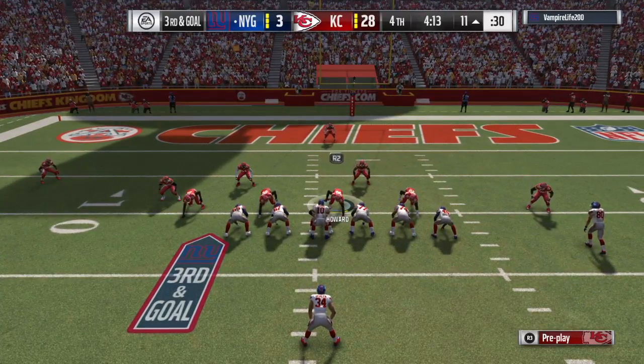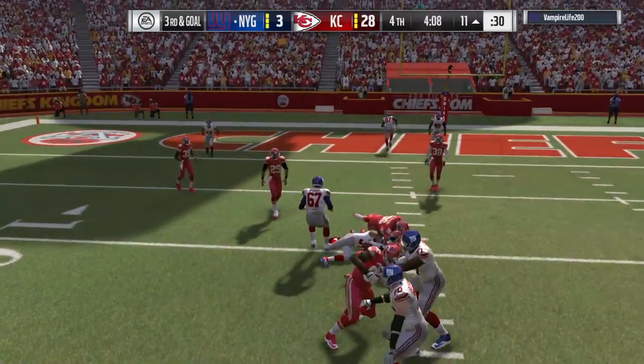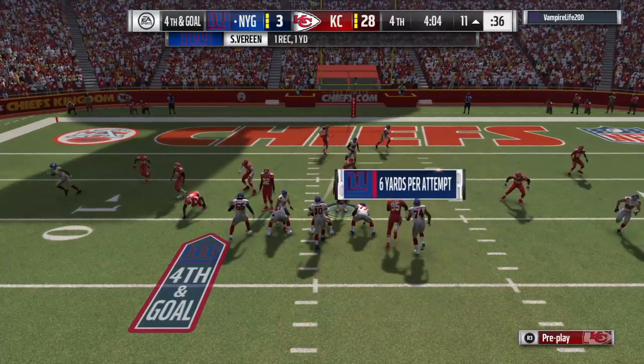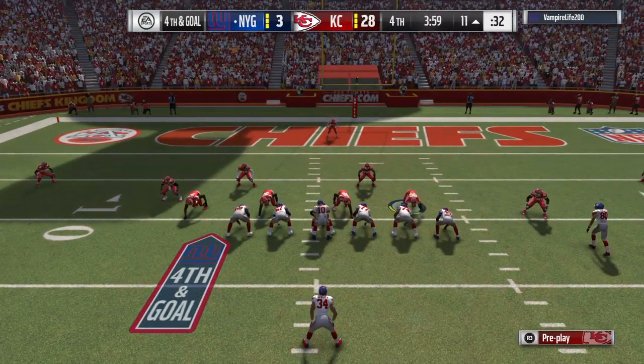They'll send Beckham alone to the left side. To throw, it's Manning to Vereen out in the flat. It'll be a pickup of only 1 yard. A critical one here if they're going to have any shot at this thing. So they'll go for it on fourth down.